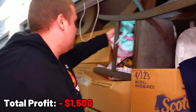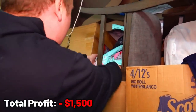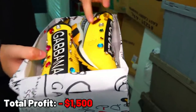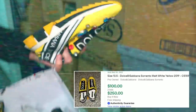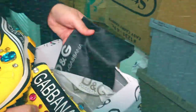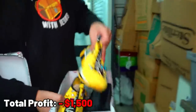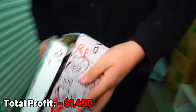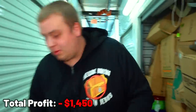Let's see, can I get to these now? Ooh, I see shoes in there too. Come here. Ooh, cool. Get out. Let's see. Interesting. I found a pair on eBay that sold for $100. However, they look a little different, and with the jewels on the side, I'm not quite sure if they're legitimate. Tell me what you guys think in the comments. Okay, some little Dolce & Gabbana. Does it have a price tag on it? No, not that I'm seeing anywhere, so I guess we'll look into those.